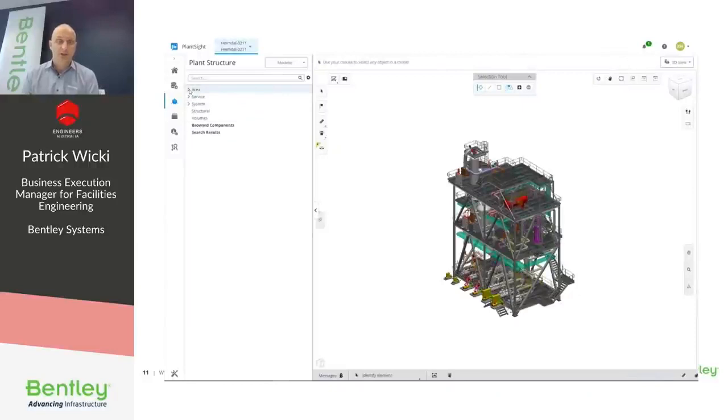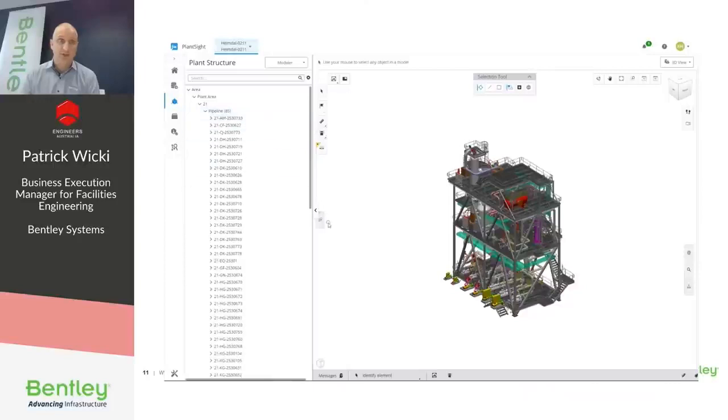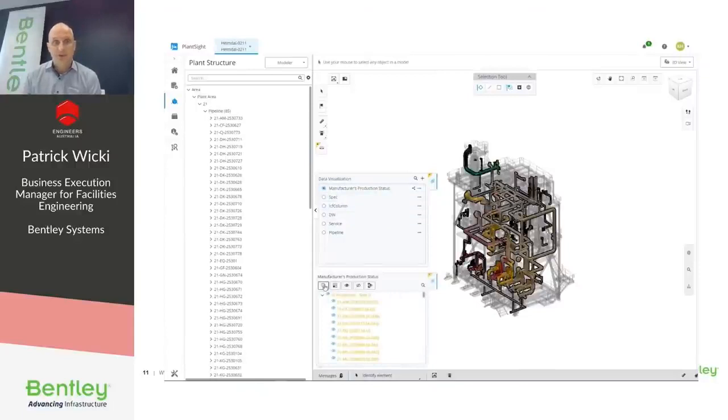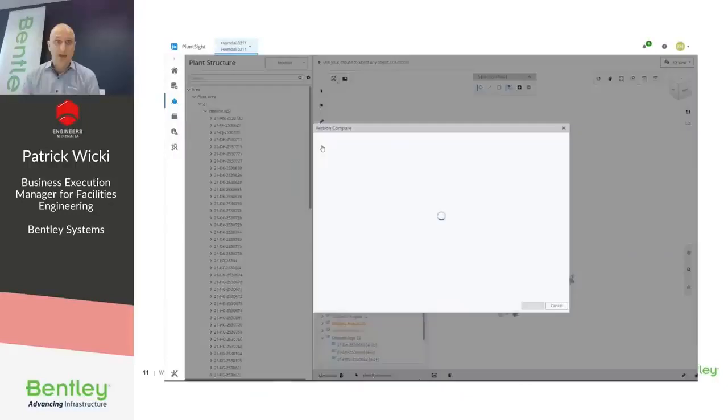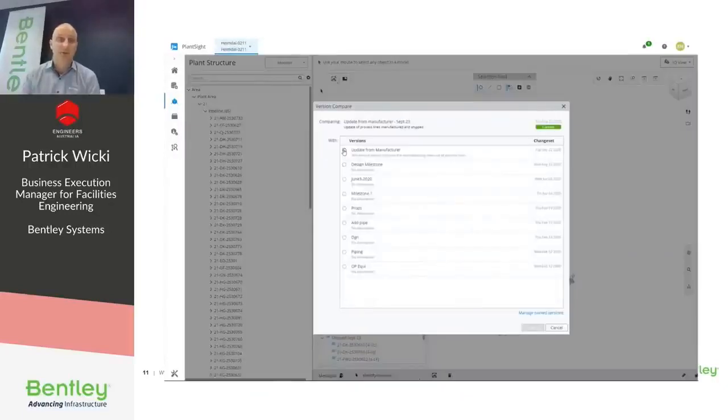stage of a project. So here I'm in the visualizer of PlantSight, and on the left side in the breakdown structure, I can browse all the pipelines, but I can go and actually highlight what has changed and when by querying the status property. So here I can first hide all the property stages, and then select a particular property stage status. So what happened on a particular date, it will highlight that in color, as you can see in the visualizer. So this way I can easily keep track of what's actually happening in a totally different place in the world by having the fabricator, in this case, using the same data source.